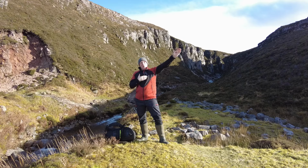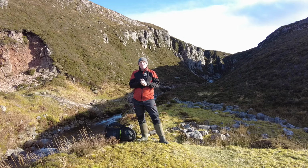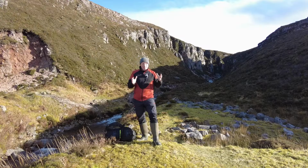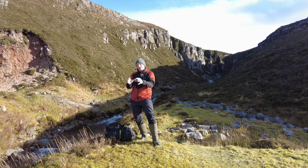So I'm hoping as we walk on up, that light will come round and it should get me some beautiful light in the gorge as well. Now, this is not a particularly easy walk, and what I might do is get into the river a little bit just to get some good compositions in the water there.